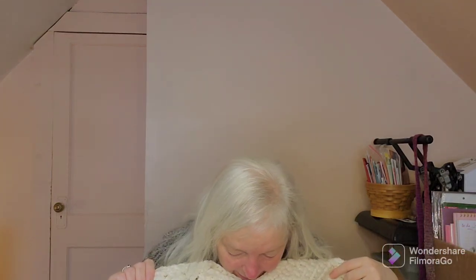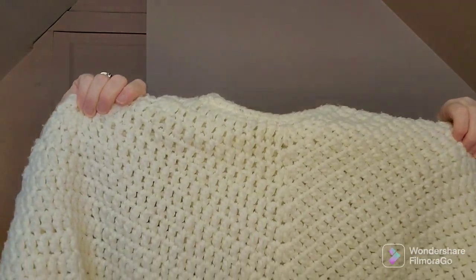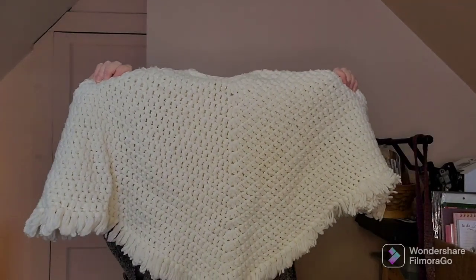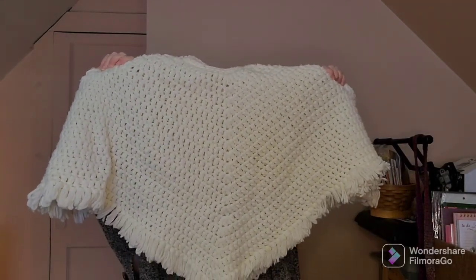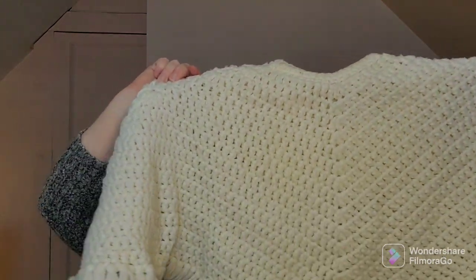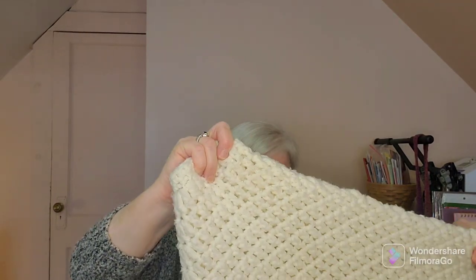And this is very special to me. I received this from my godmother who made it for me when I was 10. And it's just a white poncho, double crochet, kind of thick yarn. I wore it when I was 10. I don't think it'll go over my head now. But it's very special to me. She has since passed, and I've just always kept it.